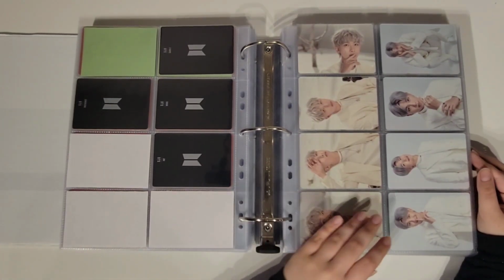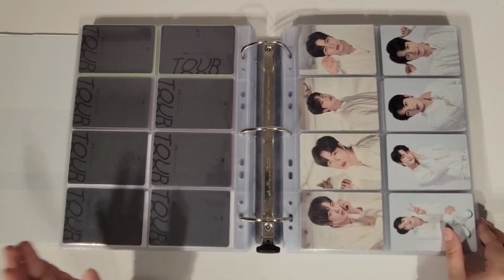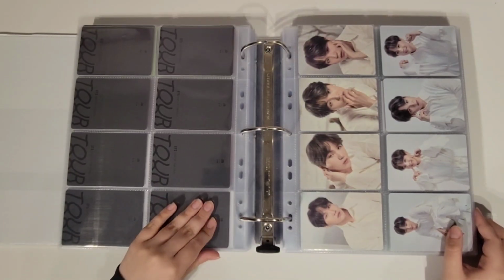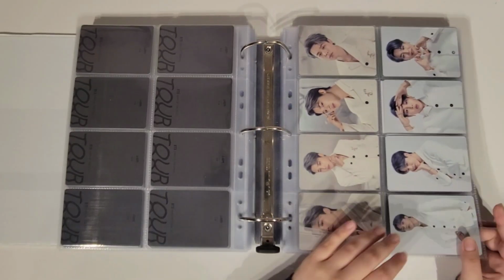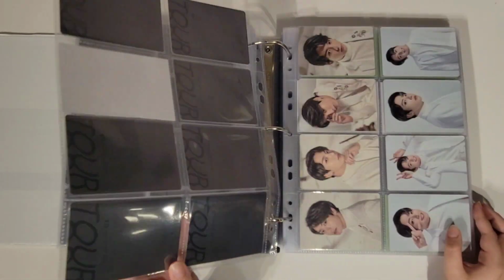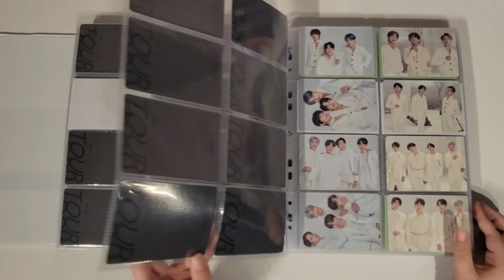I realize I have no self-control. So this is Map of the Soul tour, the tour that didn't happen. So I guess there's now a mustard that didn't happen and a tour that didn't happen. So yeah, that's fun. I am still missing Taehyung number 7. Will I ever get that card? I mean, if I looked for it, maybe.